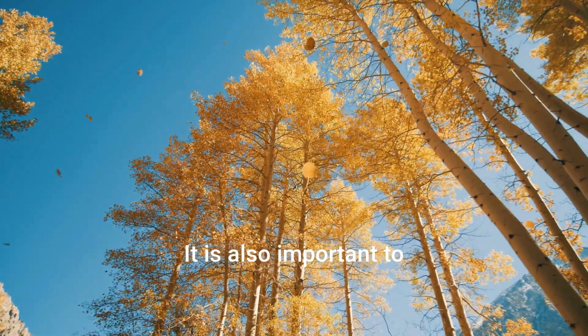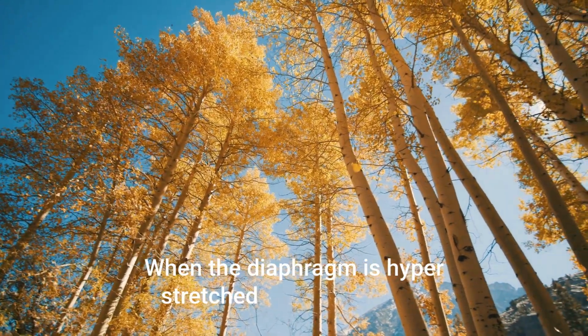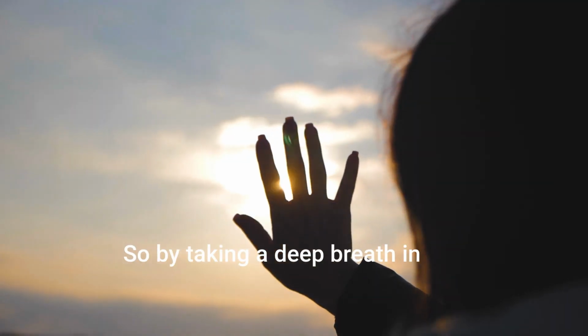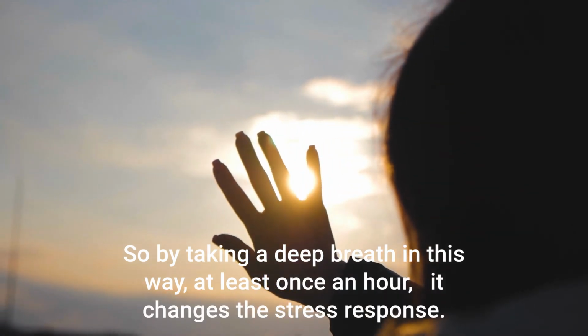It is also important to know that the vagus nerve runs through the diaphragm. When the diaphragm is hyperstretched, it activates the vagus nerve, which stimulates anti-stress hormones. So by taking a deep breath in this way, at least once an hour, it changes the stress response.